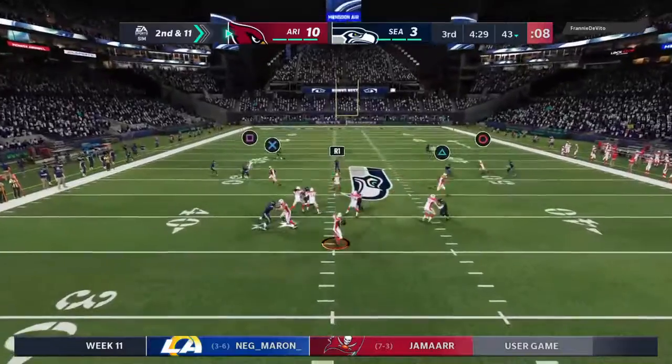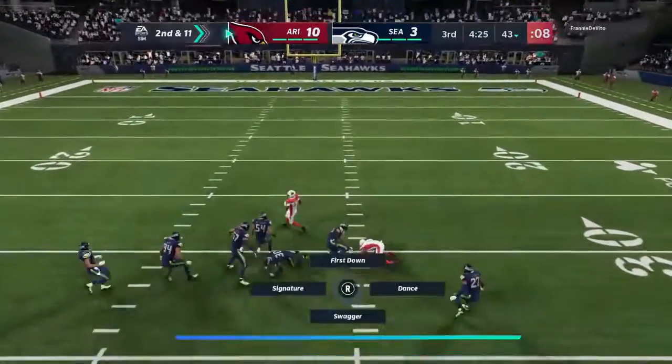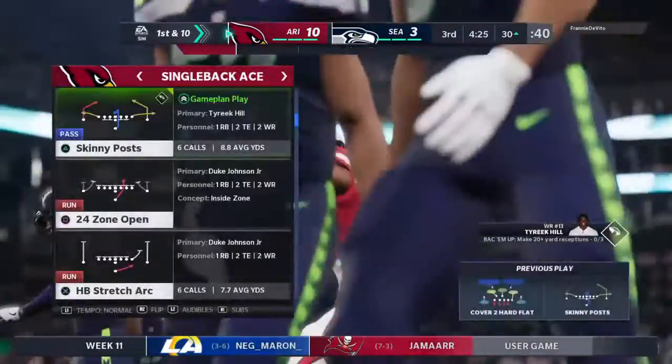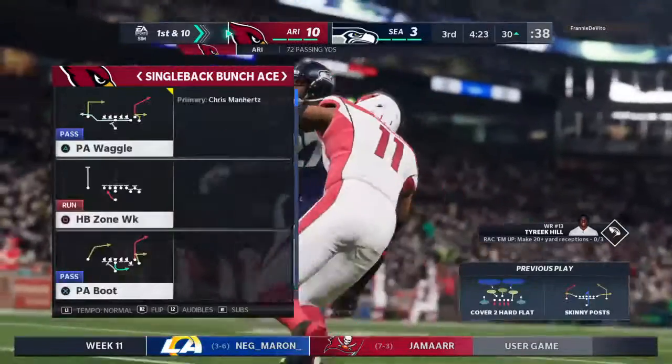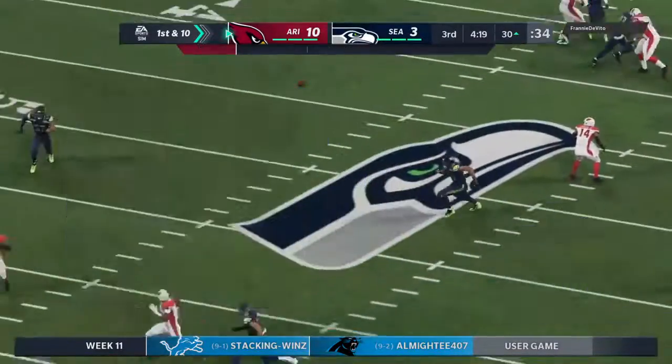They'll try to throw here. Mayfield. Crowder's got it over the middle. And that'll wind up moving the chains again as the tackle's going to be made at the Seahawks 30. That one good for 26 and a first down. First down, Cardinals.